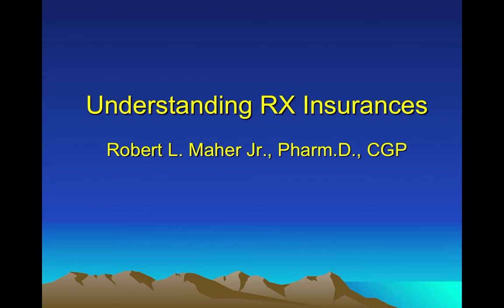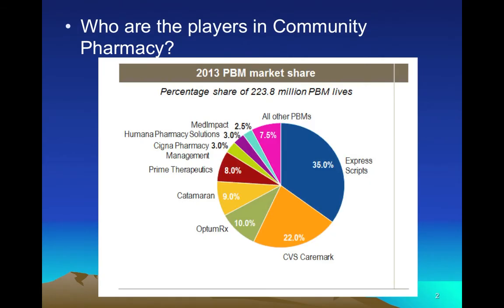But today's lecture, we're going to focus on if you own a traditional community pharmacy, what are the components you need to know about understanding prescription insurances? Who are the players in community pharmacy? So one of the things, if I'm starting a community pharmacy business, I need to know where am I going to bill for my services, and especially for my distribution of medications.